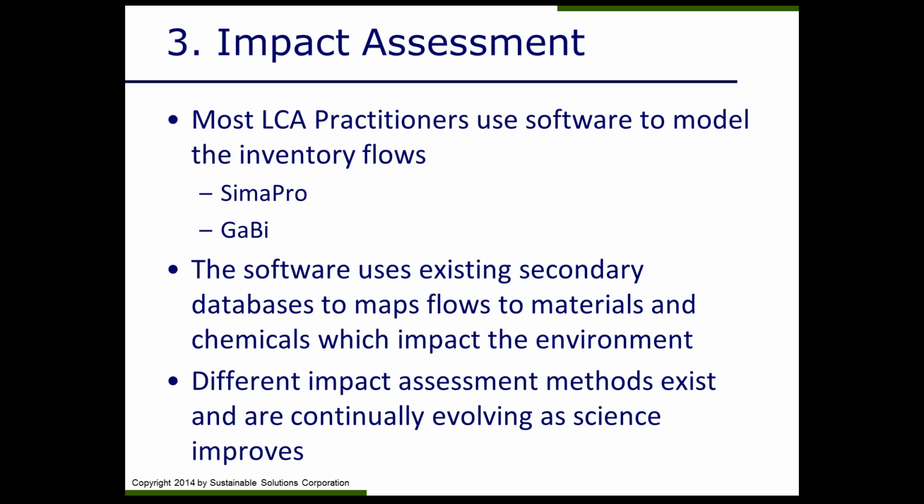The third step in the life cycle assessment is the environmental impact assessment. So most LCA practitioners these days, thankfully, get to use software to model these inventory flows, and that makes things a lot easier. LCA practitioners used to use either spreadsheets or even before spreadsheets did these in a more manual way, which takes a lot of effort.